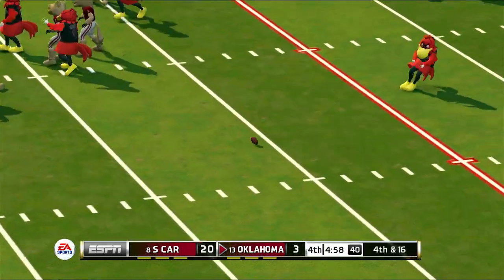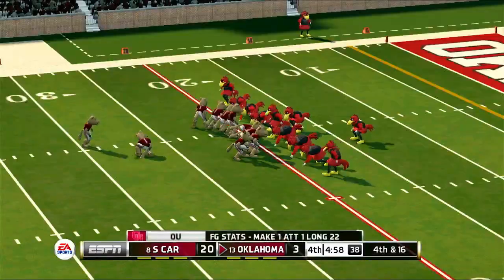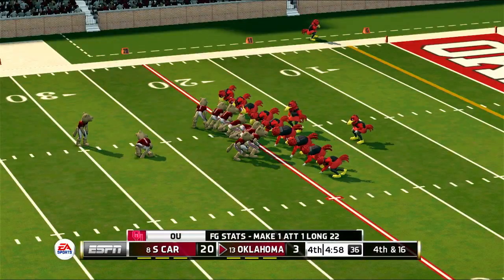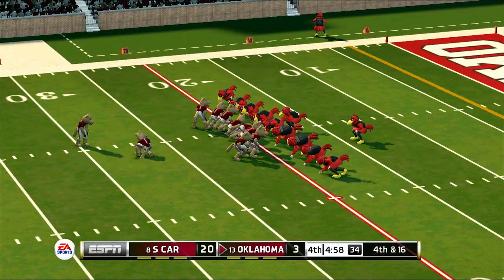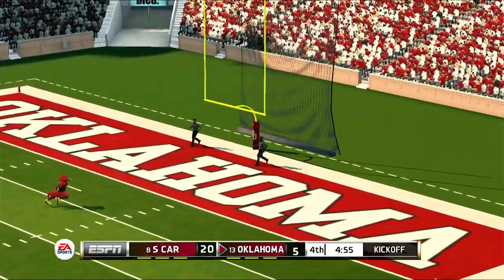We're still early in the fourth quarter, but that was a huge stop. And now with the lead, they're going to get the football back and an opportunity to stretch the lead. They'll call on the field goal unit here. He gets it up, and it splits the uprights.